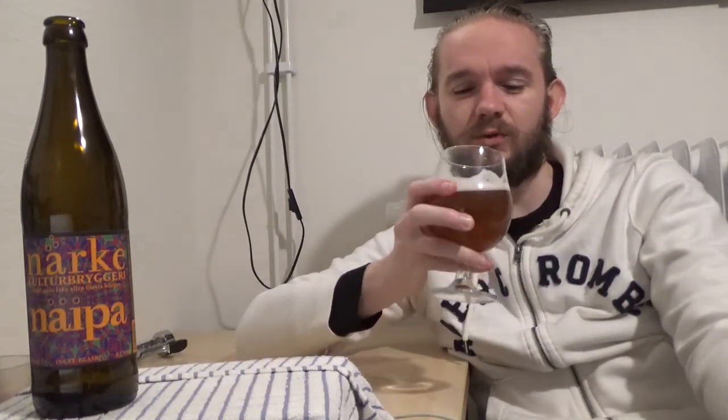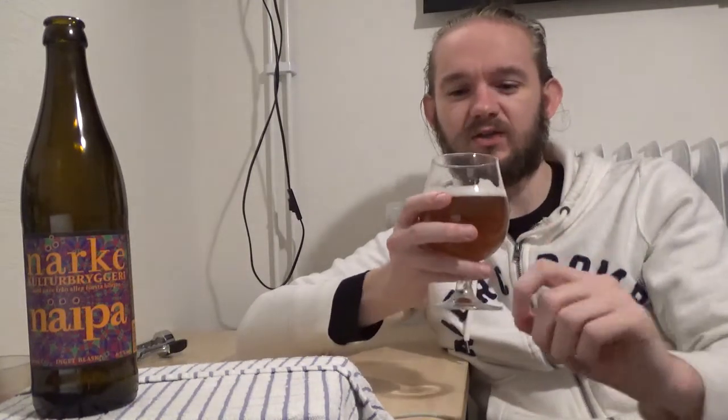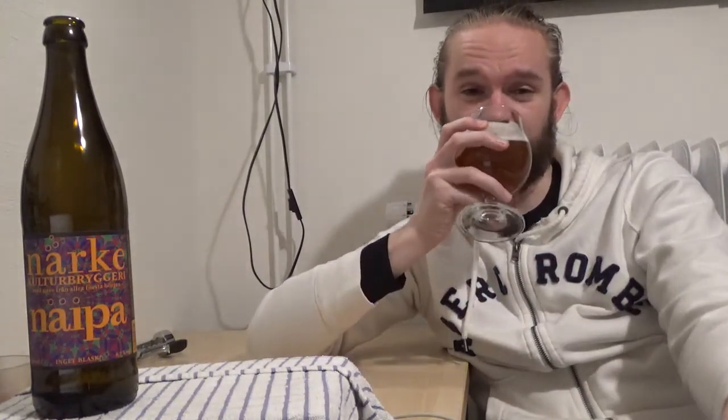It really, as I say, reminds me of Williams Brothers, and in terms of its style, I think it's more like an English IPA with a bit of an American hop in it. It's got the same vibe to it for me as I got from the Badero bitter and the Örebro bitter. That's the real vibe that I get out of this beer.